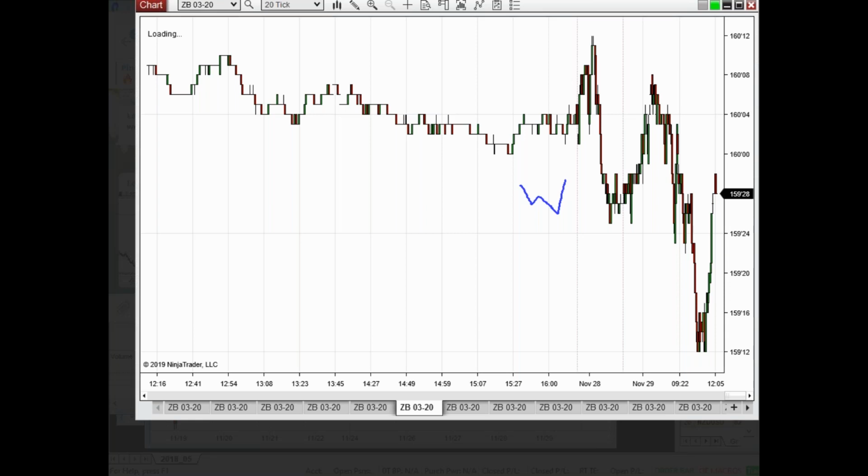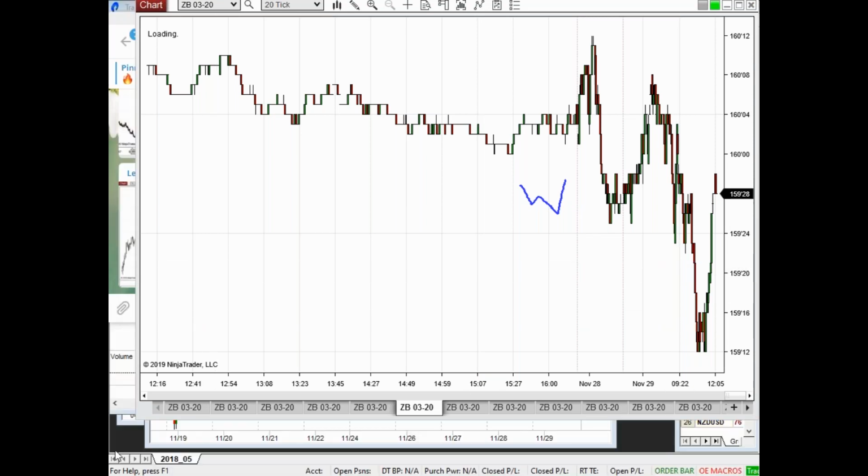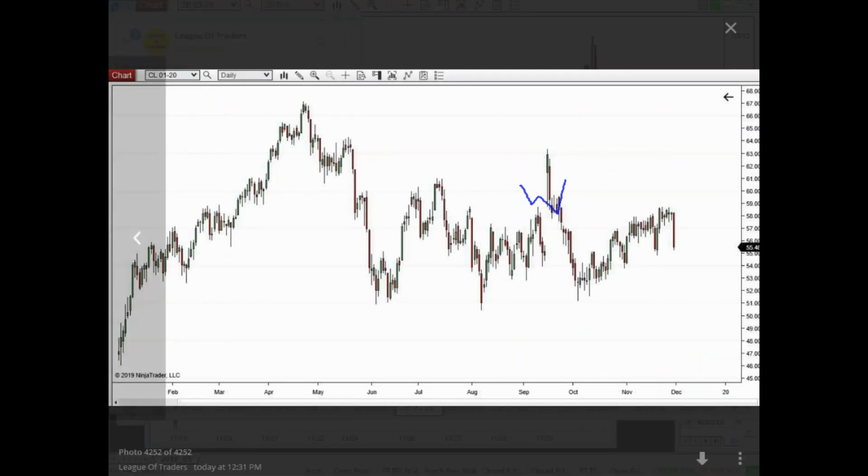Oil has just been crashing today. Let me grab a daily chart on that for you. And it looks like we'll probably see more downside in the weeks ahead. So here's oil. You can see a really steep sell-off here today.